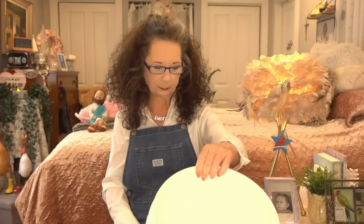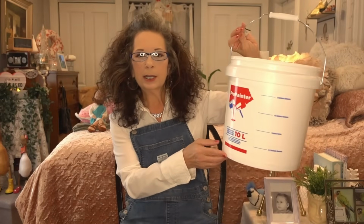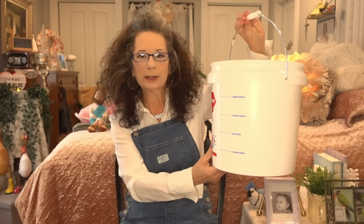Then he wanted a bucket. Now, I had a hard time finding just a normal bucket at my Dollarama, the one I was at anyways. But I did find this one. It was the last one they had, and I thought good enough. And he said, no, that's perfect for what he needs. So this is a Pro Painter bucket, 10 liters capacity, and this was $5. It has the handle on it, and he will be using that today when he washes his motorcycles outside.